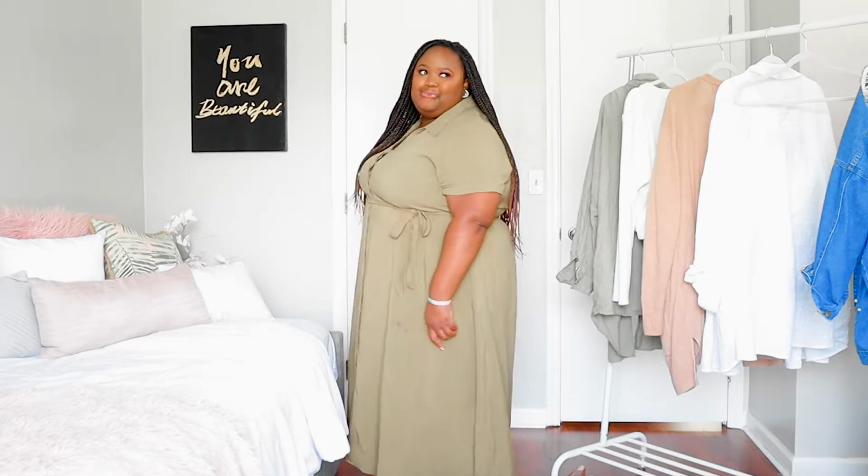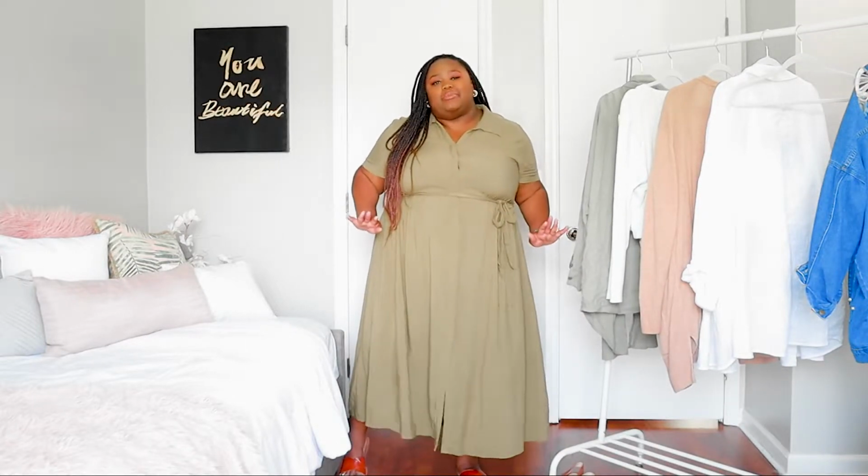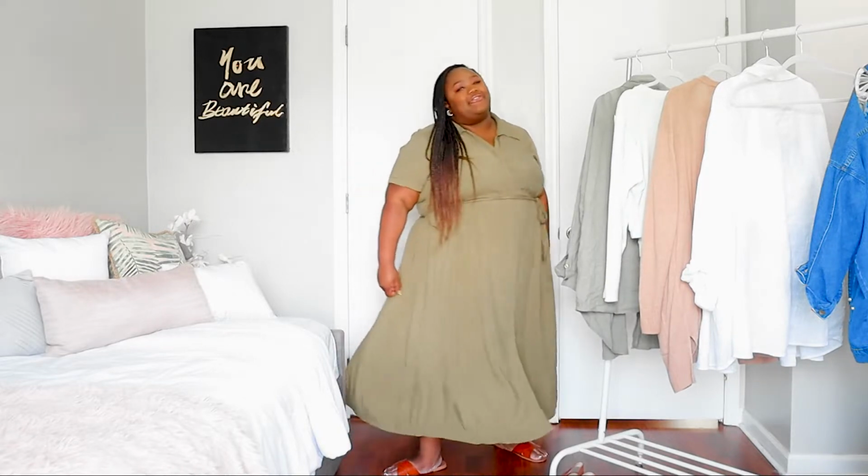That's why I've been really loving these dresses right here. I've just been obsessed, and it's literally been a staple in my summer outfit rotation, because it's just so cute without even trying. Like, so cute. And then it's flowy.